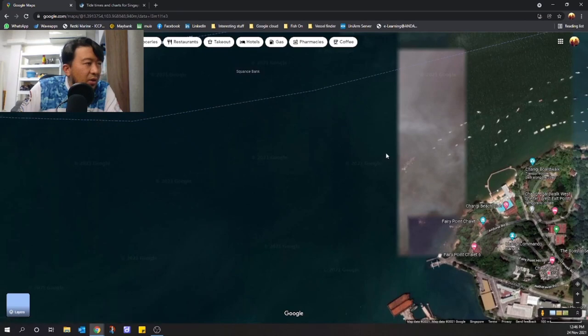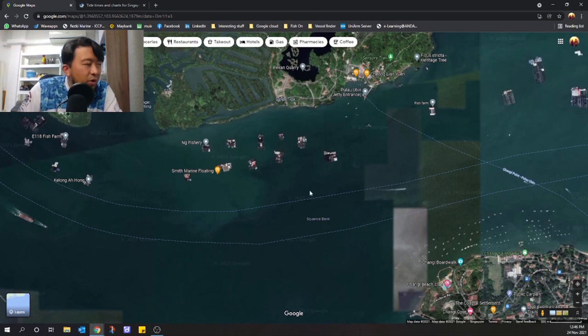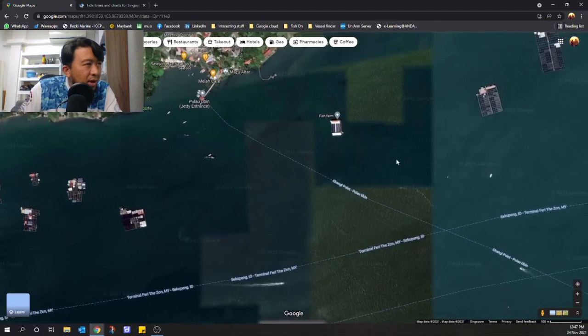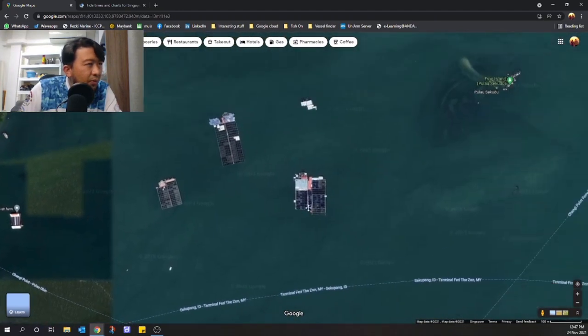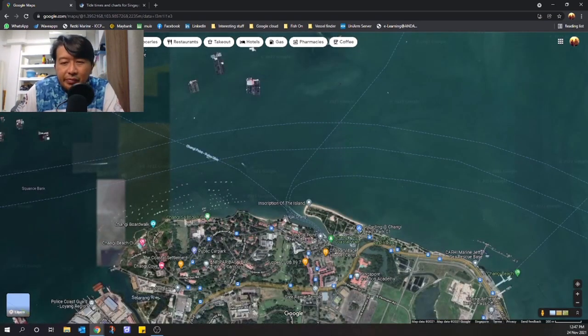After which, I will see how it goes. If the current is still moving to the west, I will try to fish these 3 kelongs here. If there is still time, I will fish around here at Smith Marine outside. Then head back, from here back to where we came from, until Malam Papan, then head back here. So that's my usual route.